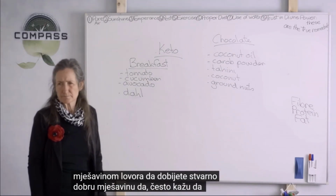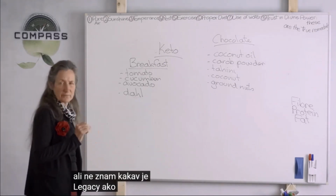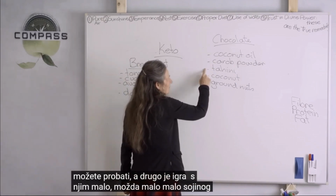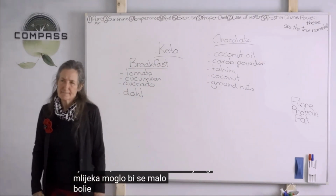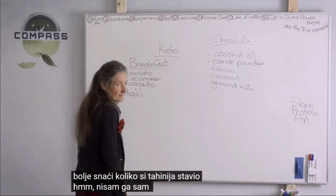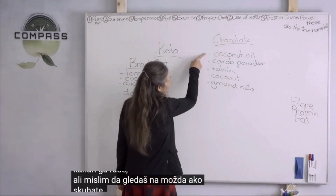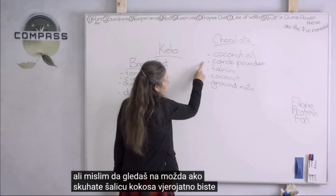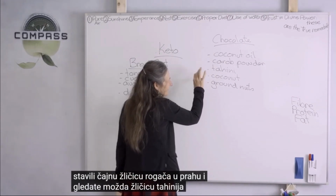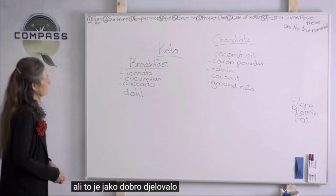Often they say put in lecithin, but I don't know. You can try it. And the other is play with it a bit. Maybe a little tiny bit of soy milk might get it around a bit better. How much tahini did you put in? I haven't made it myself, the cooks make it. But I think if you do a cup of coconut, you'd probably do a teaspoon of carob powder and maybe a teaspoon of tahini. You'd play with it a little bit. But that worked very well.